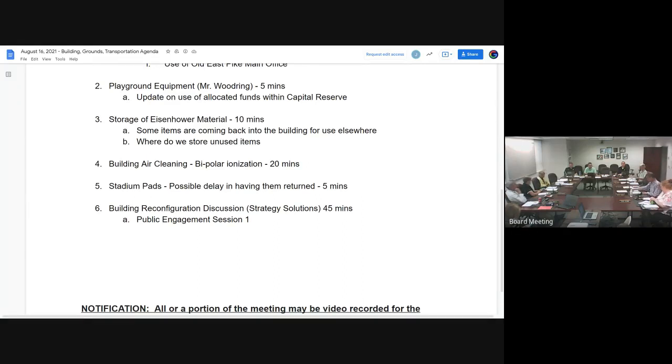Okay, thank you, Cheney. Utility costs. Keeping the meeting moving so we have adequate time for number 6, which is the building reconfiguration discussion. I know it's an important topic for the district. It's an important topic for all of us. Just to summarize, we had engaged with 2 consultants that are going to help us through this process. This has been a discussion topic within the district for years.